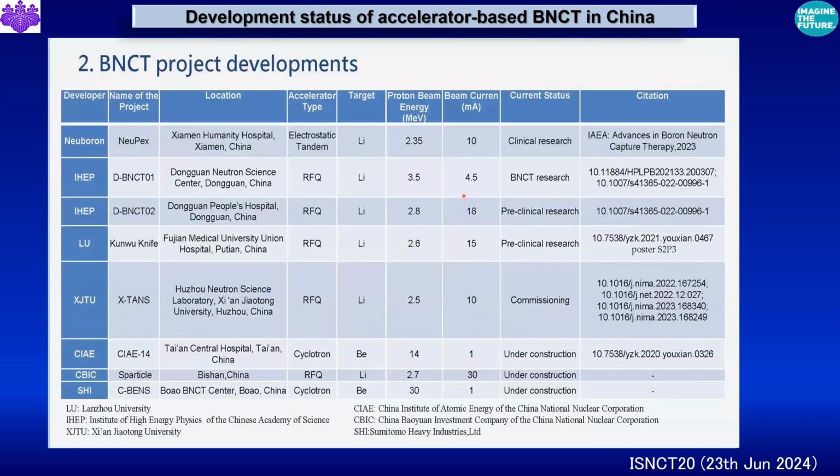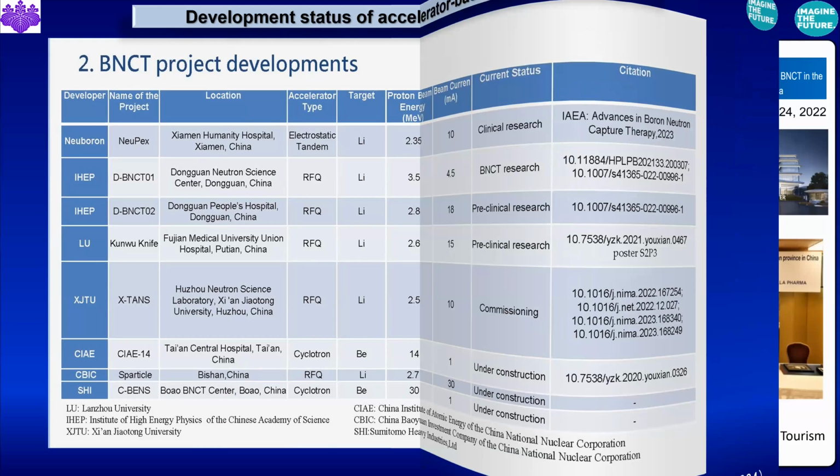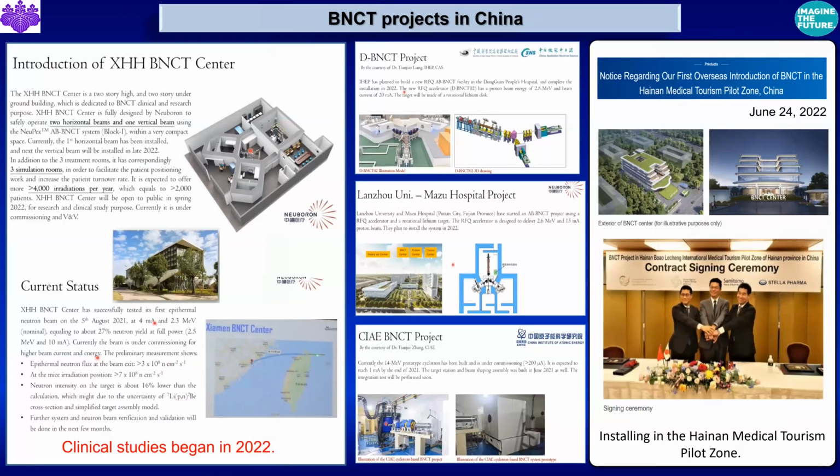So this table was also presented at the international conference and shows details of 8 projects. The bottom one, this one, is about a device from Sumitomo Heavy Industries in Japan. So details will be introduced next. This slide shows some representative BNCT projects in China that are introduced on the website and elsewhere.